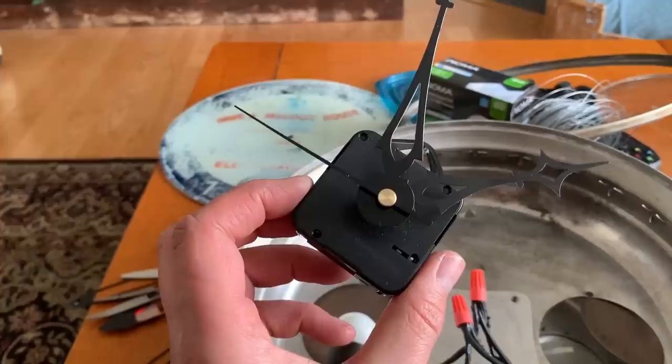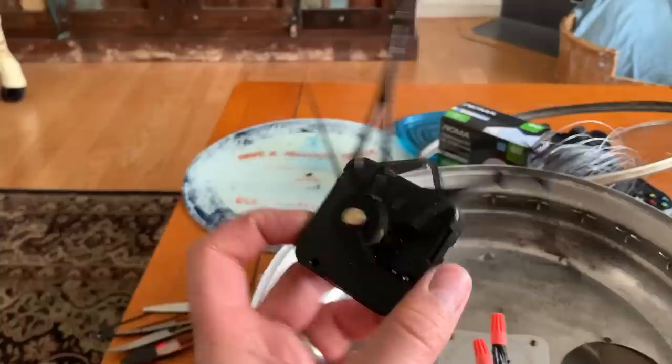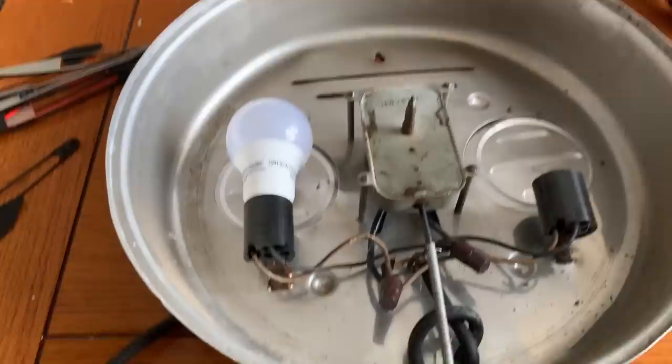Here is the replacement mechanism that somebody put in. Not a high quality piece. You can see the original must have had some trouble and somebody removed it. I'm debating whether to use that base. I may just use this one since it's pretty much all ready to go. I think that's what I'll do.